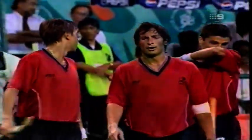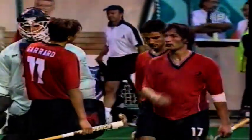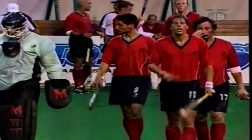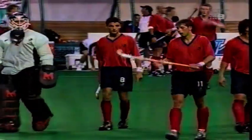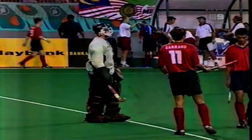Just a couple of things to bear in mind as we see Russell Garcia there. He's already scored 1 goal. England have only ever beaten Australia 4 times in the history of international hockey. The last time they beat Australia was way back in 1985. So Australia have had a pretty good record against England.